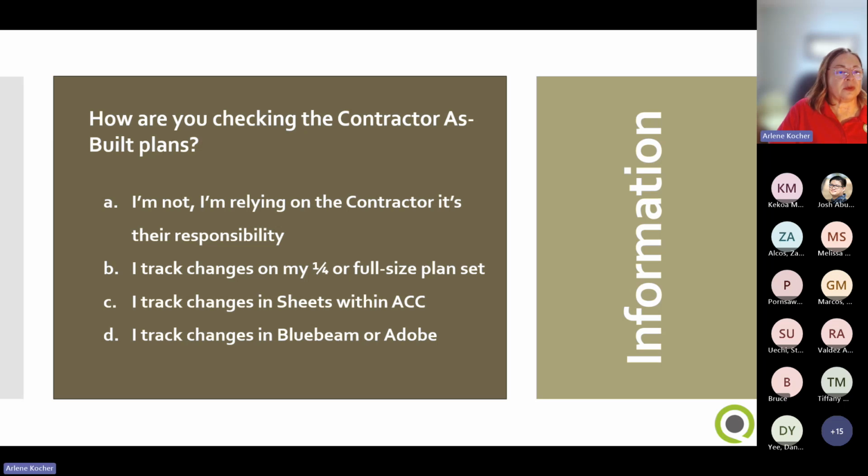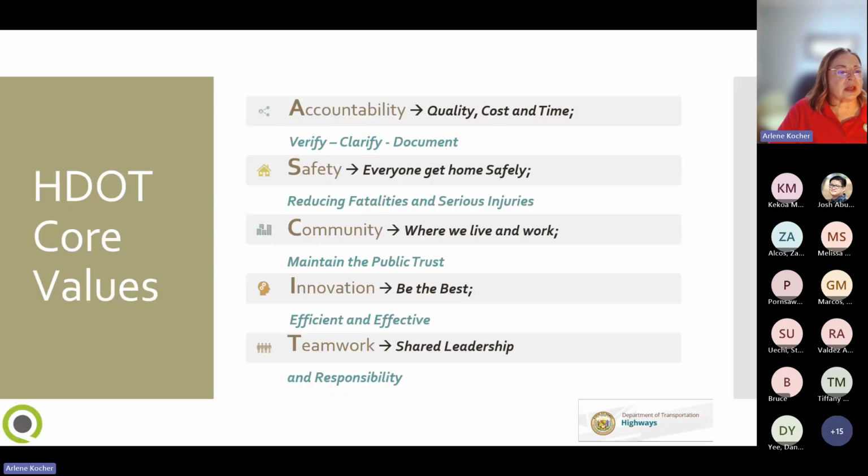We can leave that one open for a little bit, Tiffany, in case people are answering as they go. Okay, so that was the last pre-question. How do you like that?